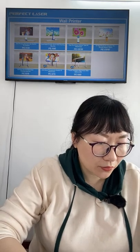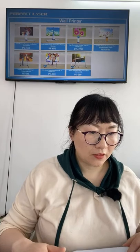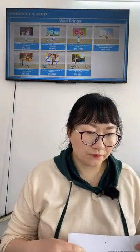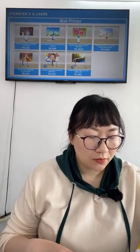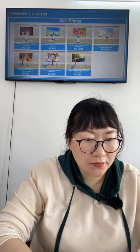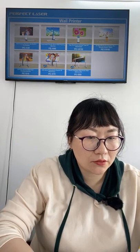For our PE S70, it has a triangle structure, and it has a single printing head. The software is the same as the PE H30, and the other functions are the same. For the PE S80, there are two printing heads, and the printing speed is double that of the PE S70. The function is the same as the PE H30 or H40.